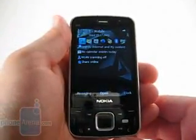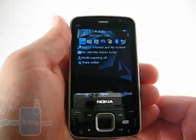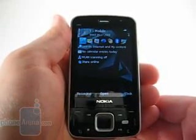Overall, there's not a whole lot to say about the interface. It runs Symbian S60 and has Feature Pack 3. You've seen this on several other phones, and there isn't really a whole lot to report here.